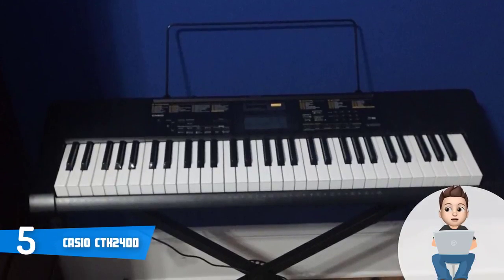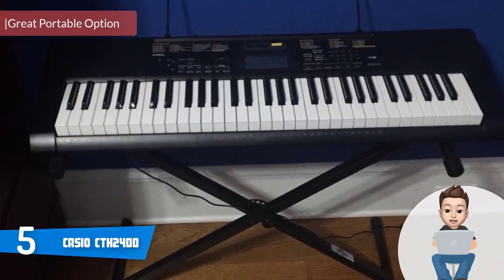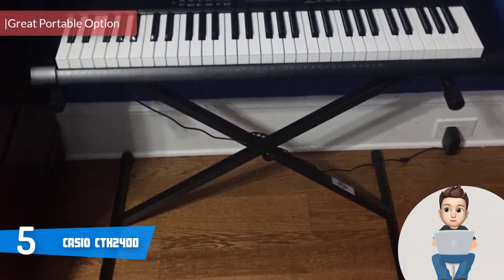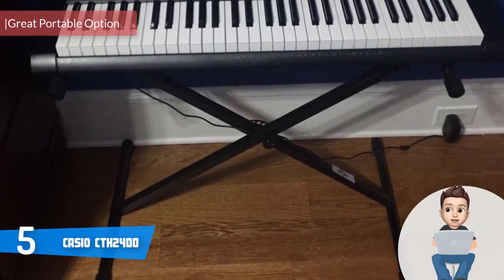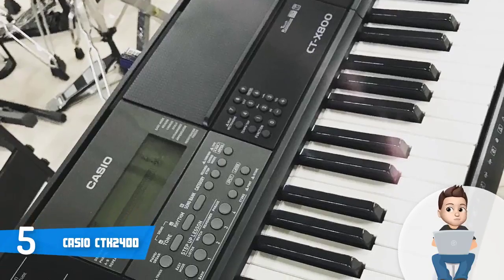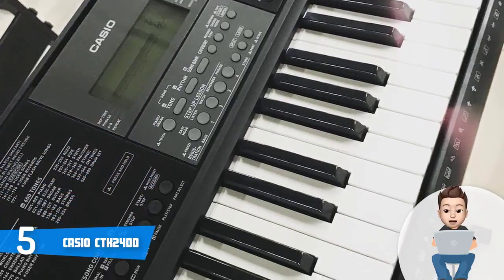At number 5, we have the Casio CTK-2400. The Casio CTK-2400 is a highly portable, 61-key digital piano that is oriented towards beginning students and players who want to sharpen their skills before they start playing on a high-end piano, so let's get quickly into action and find out why you should consider this piano.